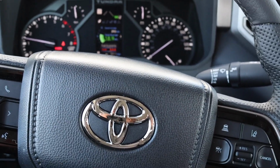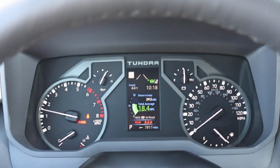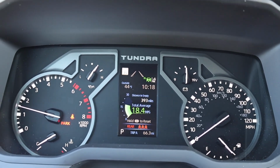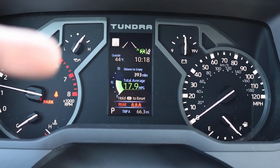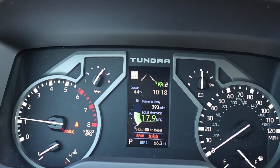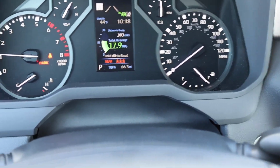But here's what I don't like about this interior. Most trucks now have digital gauge clusters. I don't really care for that. It's not like an exciting thing for me until you use it. So this little tiny screen right there has a lot of information. It's hard to really decipher what is what. And that's what I don't like about this system. But let's go ahead and go through it anyway.